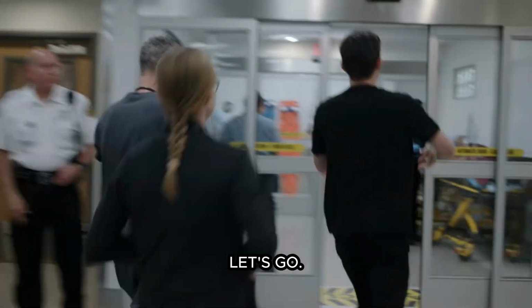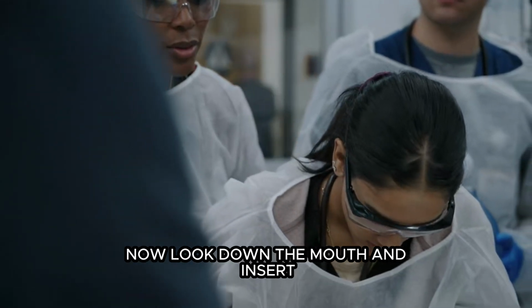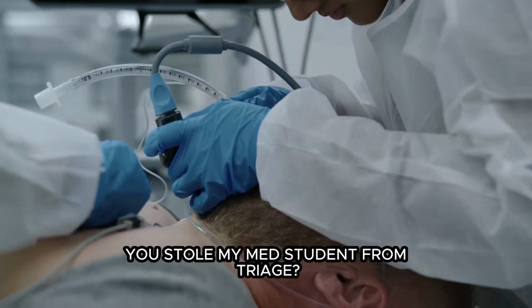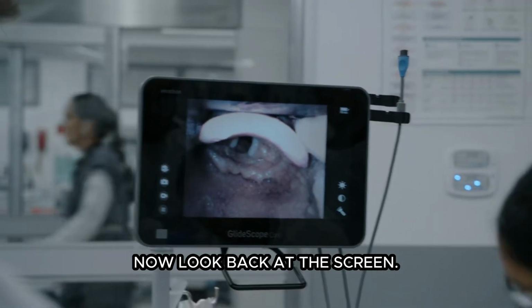Let's go. Good view of the glottis. Eyes off the screen. Now look down the mouth and insert the tube around the bend. You stole my med student from triage? How's she doing over here? Doing pretty good. Now look back at the screen.